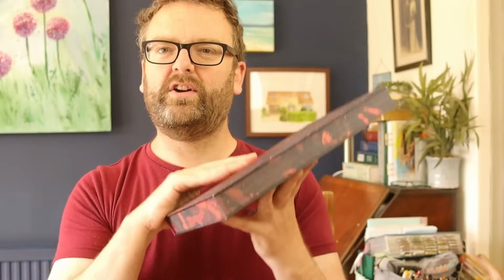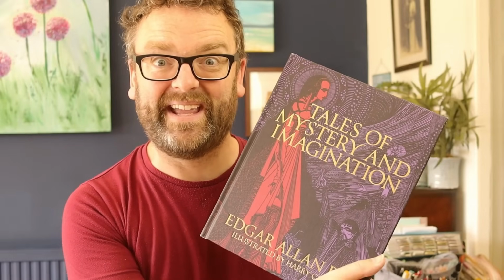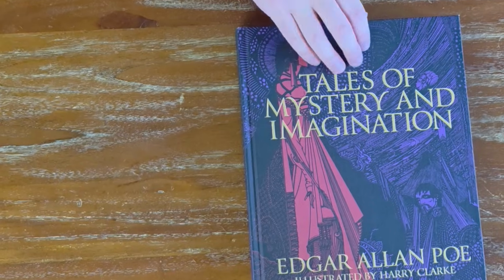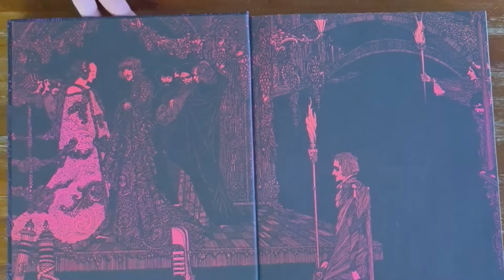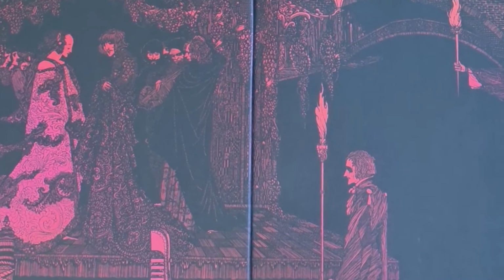And like I say, it's got a great hefty weight to it. The finish is, can you hear that? It's just beautiful. I don't know what to call that cover. So let's take a deeper look in, shall we? So let's open up. Oh, look at that. That's the first picture for the frontispiece.